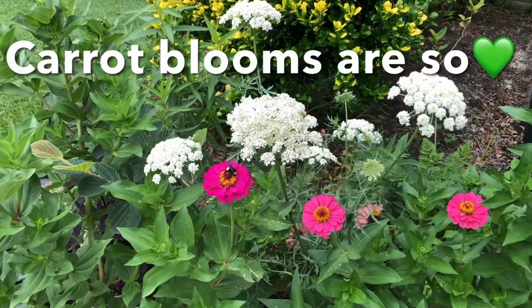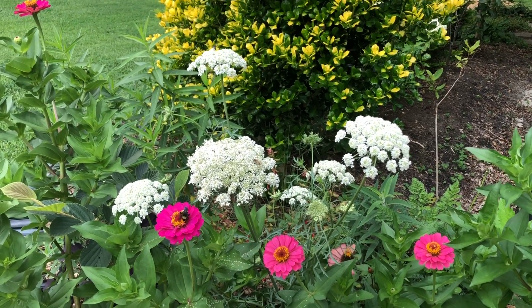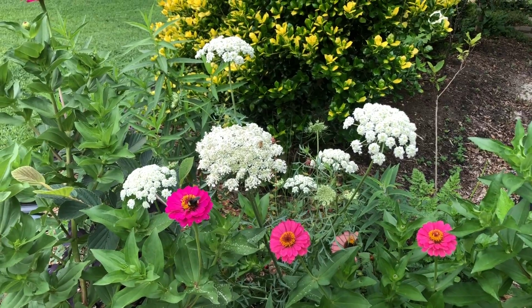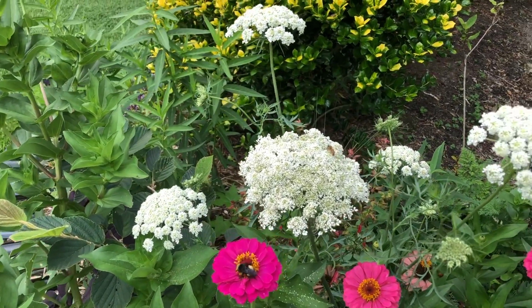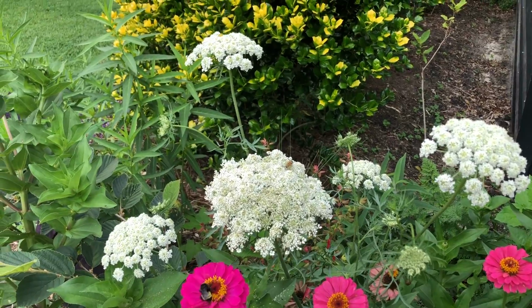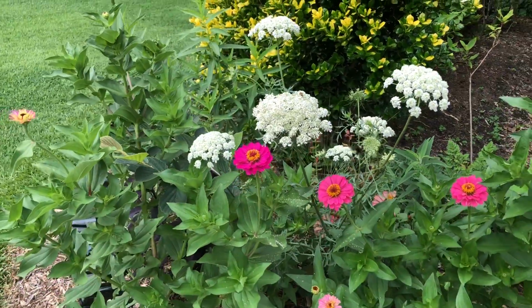My adoration of carrots just keeps increasing exponentially. I love this carrot zinnia combo, which I of course did not do on purpose, it just happened. And I'm so happy to have a few carrots blooming now, because there were so many blooming in late spring, early summer. I love them. I love them almost irrationally.